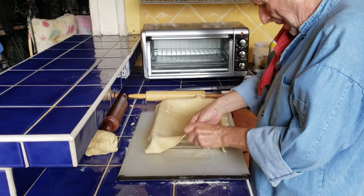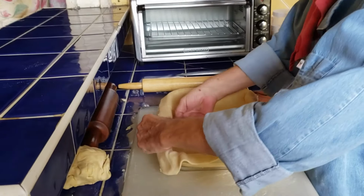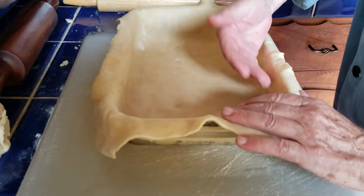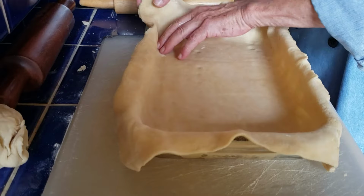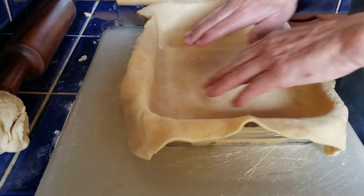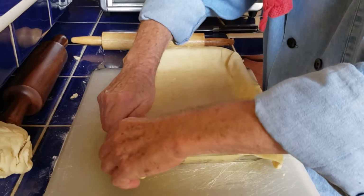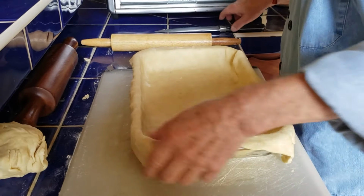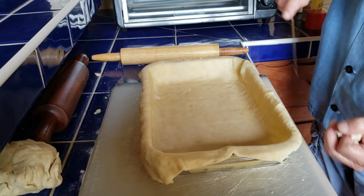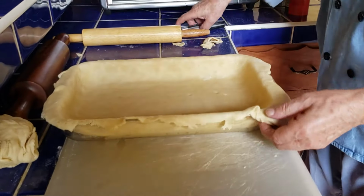You want to press it in a little bit so that when the dough is pre-baking in the oven, it doesn't blow up. Some people, after they prepare the dough in the pan, add silver foil to it so it keeps it down and doesn't rise too much. Some other people put in dried beans and things like that.